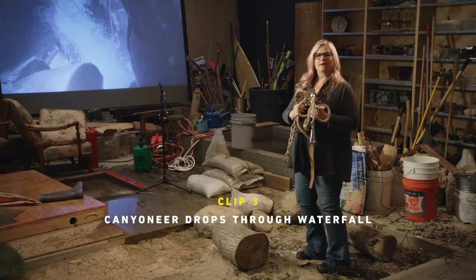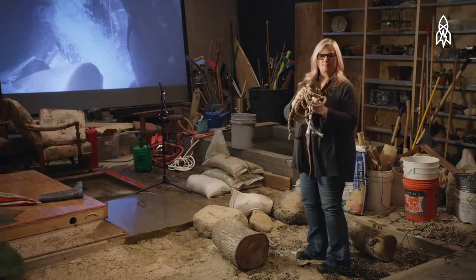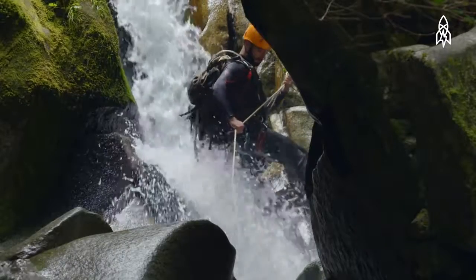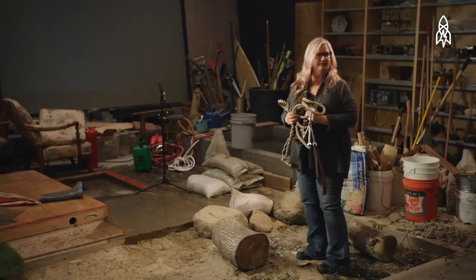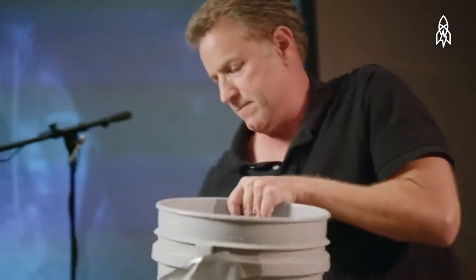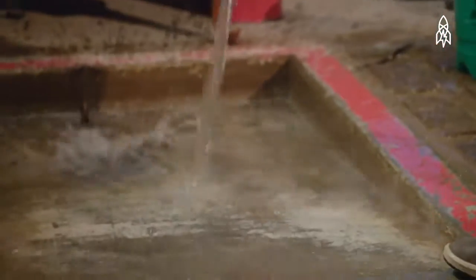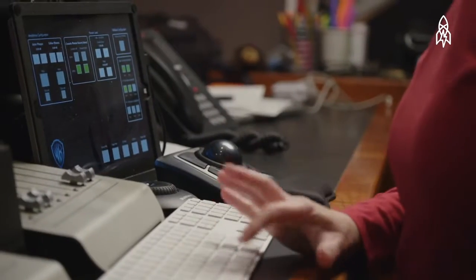We have a shot here of a hiker coming down the waterfall, so I'm doing the sound of the carabiner and his rope and his equipment. How was that? That's cool. So I'm going to play it back all together and see what we've got.